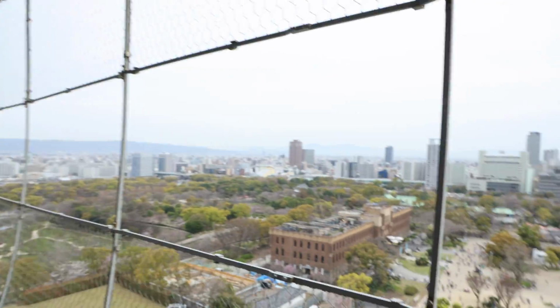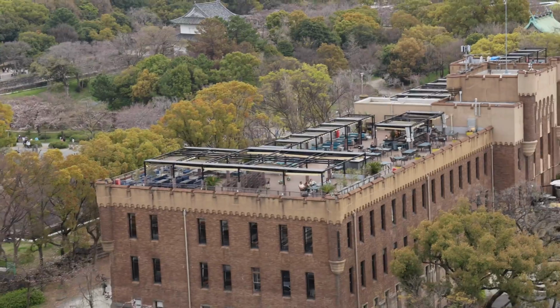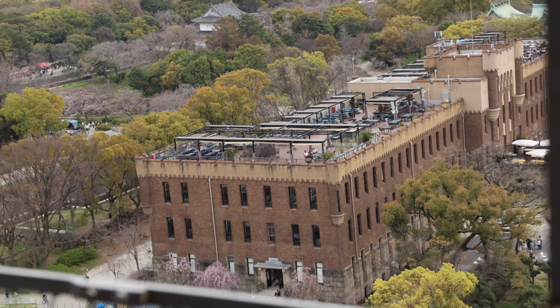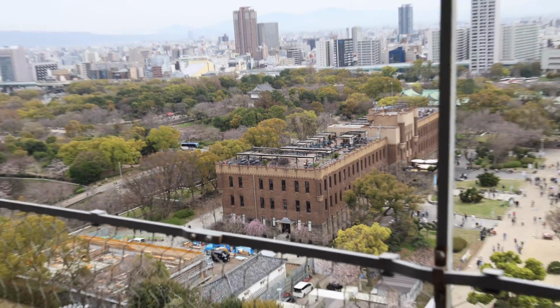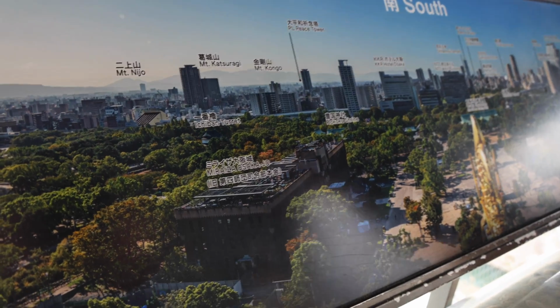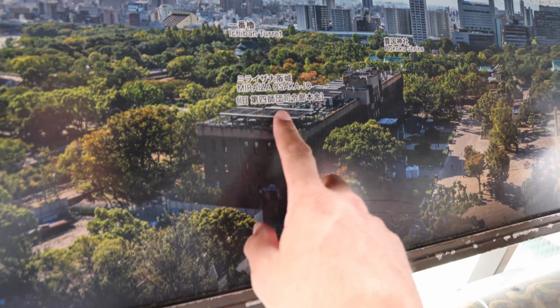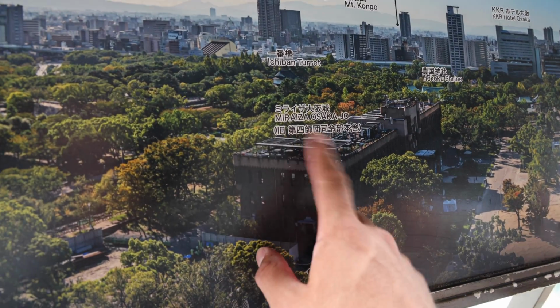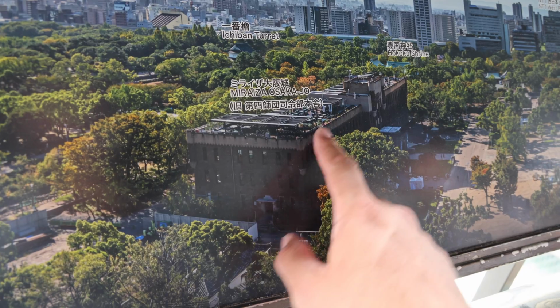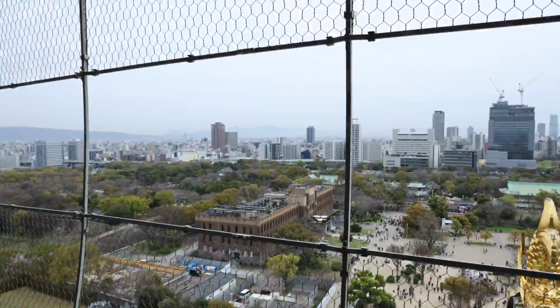I want to go up to the top of that building right there. There's people outside on that rooftop, and I can imagine the view of looking at Osaka Castle will be really nice. It's a castle-esque building too. They actually have a little map here that kind of shows what is on the horizon, and that is the building. I'm not sure how to pronounce that, but here it is. It's got a little rooftop area, and I would imagine that the views of Osaka Castle would be absolutely gorgeous.